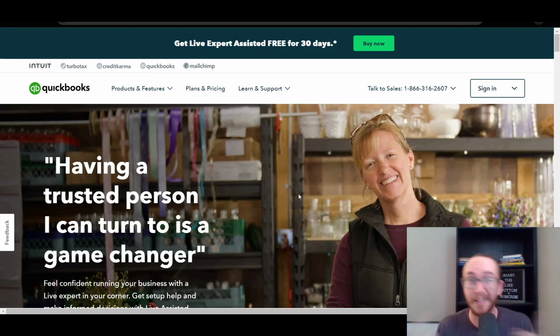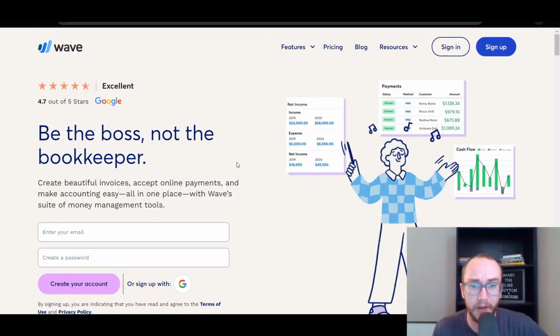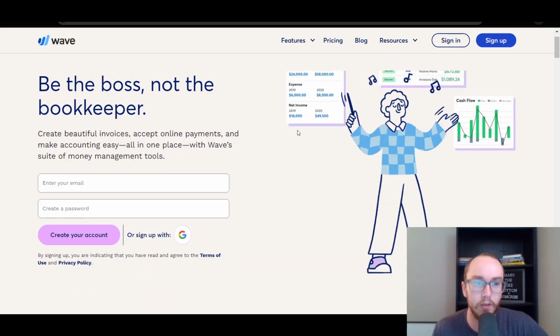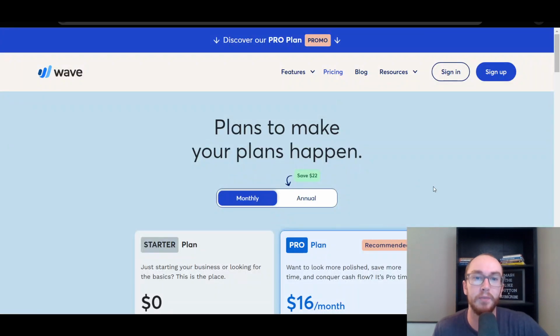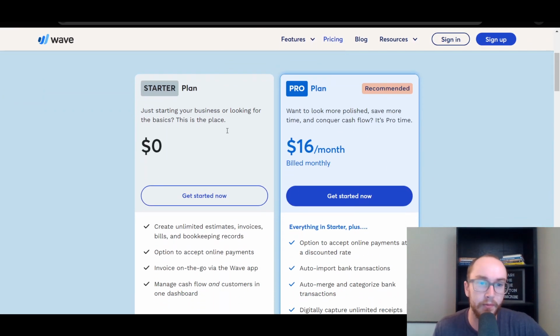Moving along, next in this list, we have one of my personal favorite solutions, which is Wave. Now, Wave, if you are not familiar with, is, again, a small business software solution. They do also have Wave accounting built in, so you can do your bookkeeping and accounting through them. And the nice thing is that they do actually have a completely free version. Again, this is not a free trial. They do actually have a free starter plan.